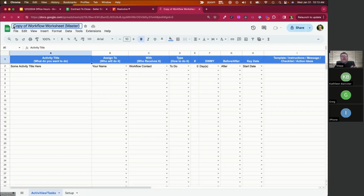So here, the very first thing that you would do would be go in here and give it the name of whatever process that you are creating. If you've used the sticky notes that we talked about in the previous office hours, what is that process? And what we're going to do today is go into the contract to close. Let me just do it. Contract to close, and I'm going to say seller side.